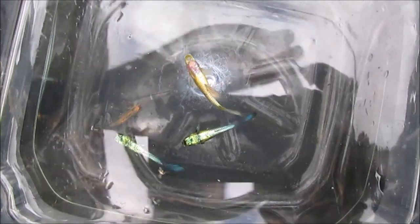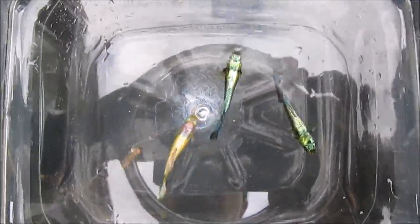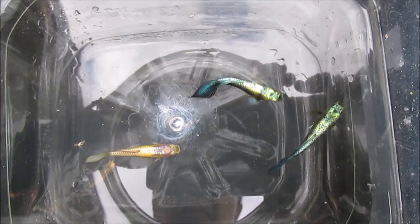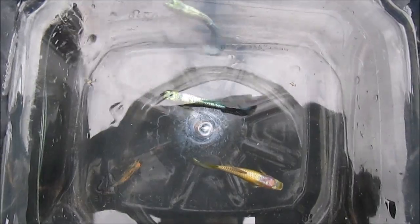From the top, these males are even more striking. They all have highly iridescent backs, and for the two darker ones, it extends into their heads. In addition, these males are all large-bodied, straight-spined, and well-shaped. Since it's hard to choose between them, all three will be bred to produce the next generation.